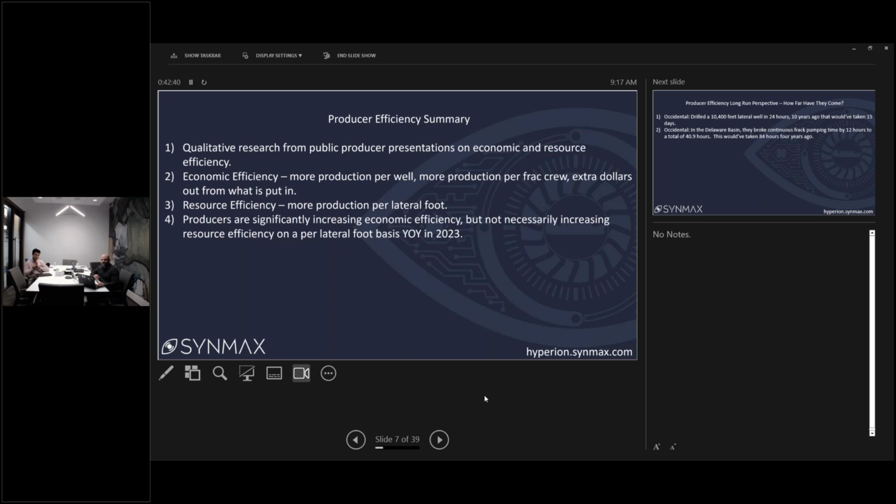Overall final point, producers are significantly increasing economic efficiency, but not necessarily increasing resource efficiency on a per lateral foot basis year on year in 2023. And it probably has to do with the big increase in lateral feet year on year, which, if you look back 13 years, is going up on average probably about 10 to 12% per year, which is pretty big when you compound that over 13 years. And now at these much longer lateral feet, average per well, 10% growth is a big number in terms of the footage.